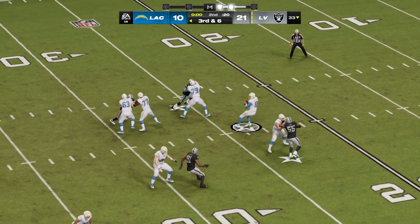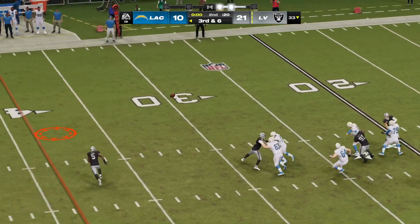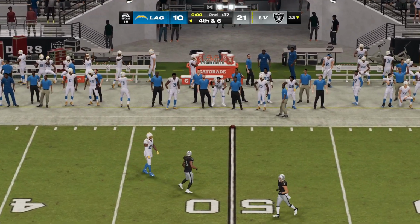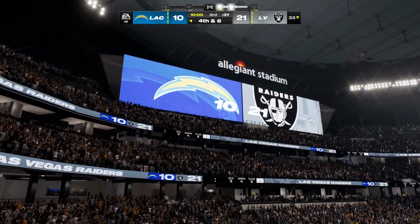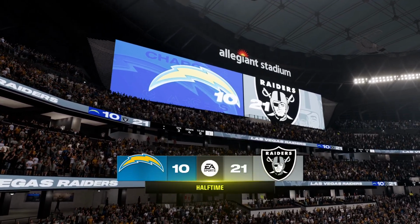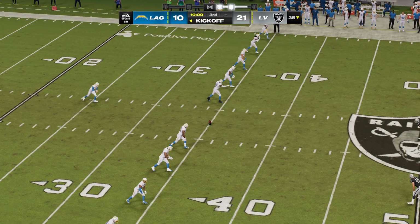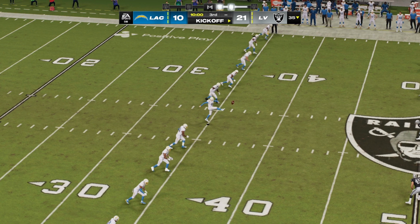The final shot before the break for Herbert. And he floats one there, incomplete. So we have reached halftime here in an 11-point contest. As we send you to Orlando to check in with Jonathan Coachman at our EA Sports Halftime Report.